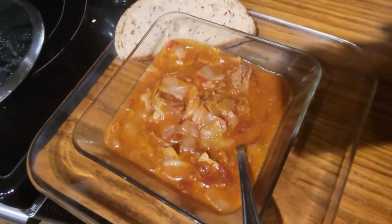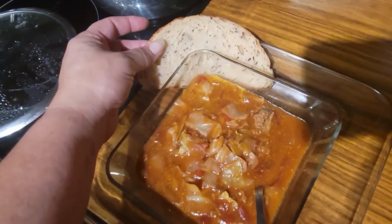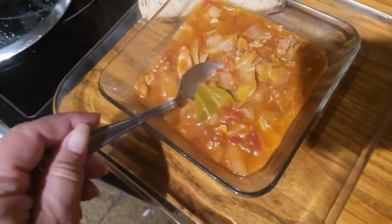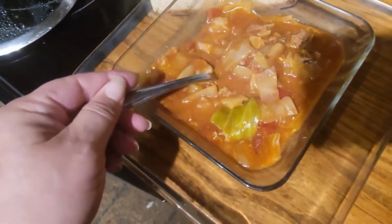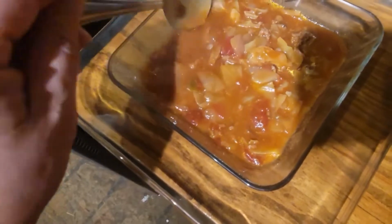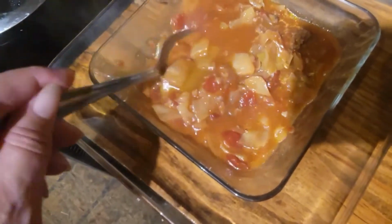And here's my bowl. We normally eat it with some sort of bread. This is a sourdough multigrain bread. Some people would say this is a healthy meal. Some people would say because of the cream of mushroom soup and soy that it's not. I'd say it's partially healthy. Much better than eating McDonald's or Taco Bell every day.